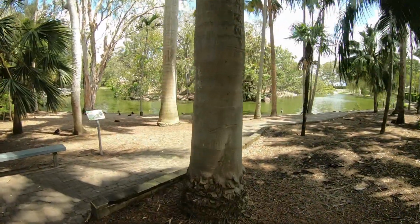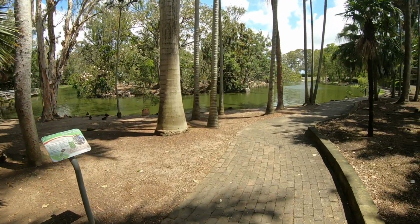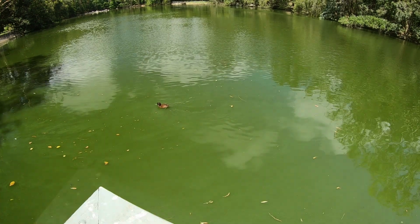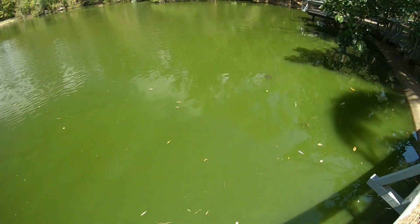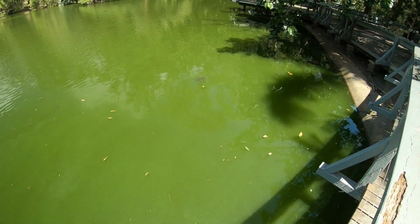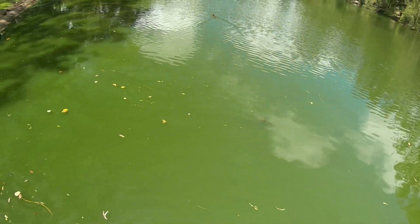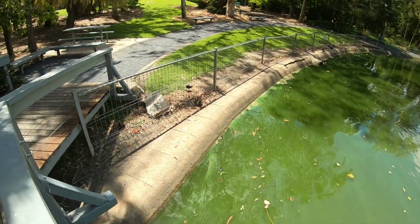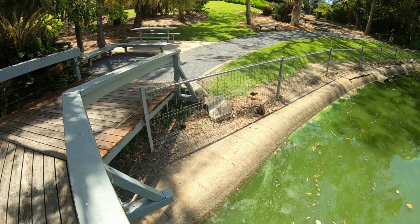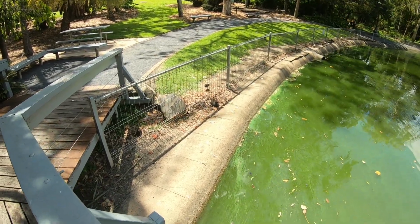Can you swim here? That would be nice. No. All the ducks. So lots of turtles in here. There's one. There's two. There's one right there. And there's some little fluff balls. Water hens, chicks, super cute.